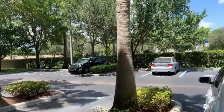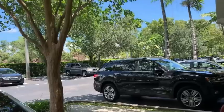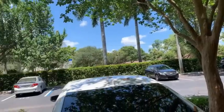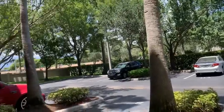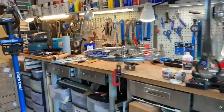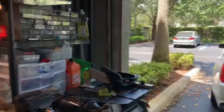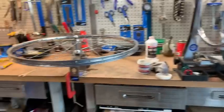All right, Saturday, late morning. It already feels like about 95 out here. Super humid. So I've been working indoors with my garage door closed and the AC on, but today I'm gonna go ahead and do some work with the door open. I actually have a neighbor that's gonna stop by. I'm gonna check out his bike. Sounds like he's having a problem with his bottom bracket, making a little bit of noise.